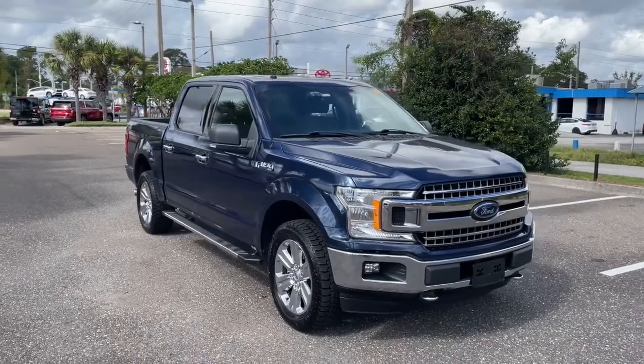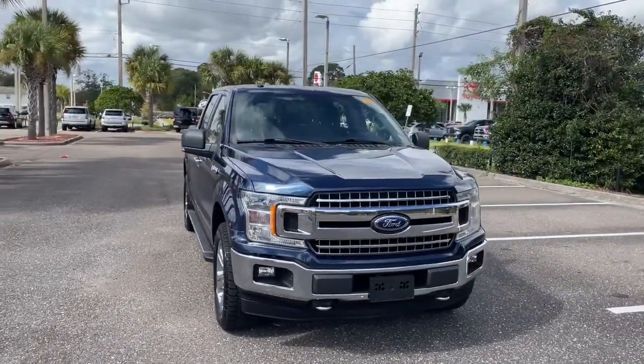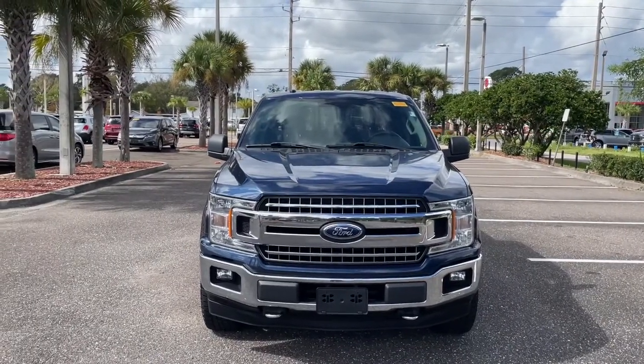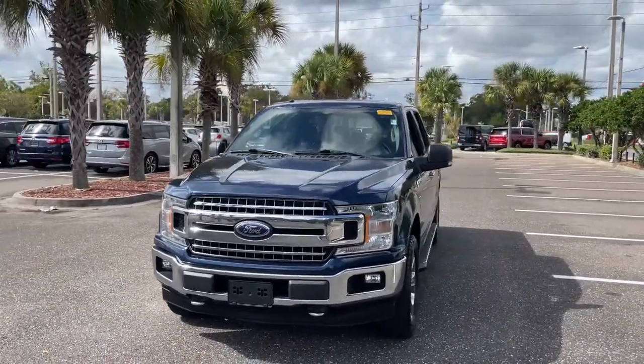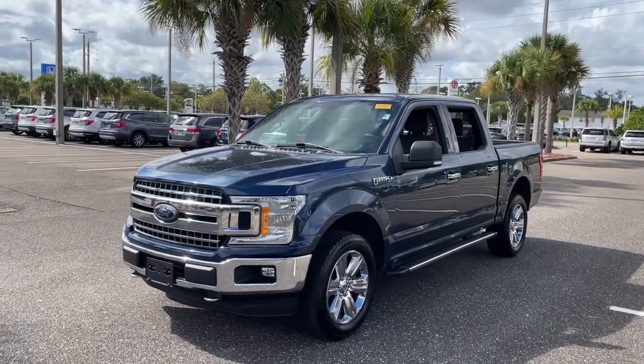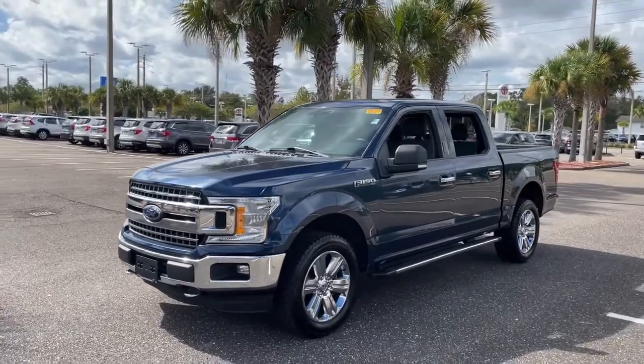Enjoy the view of this 2018 Ford F-150. This vehicle is an outstanding buy with fewer than 100,000 miles on the odometer. Enjoy a new level of ease and confidence, whether at work or play, when you're in this F-150.